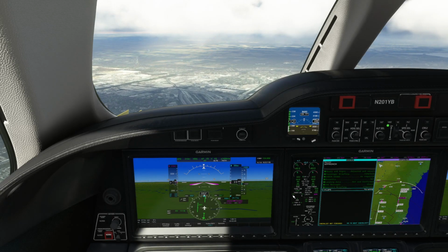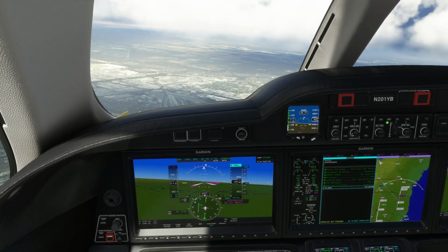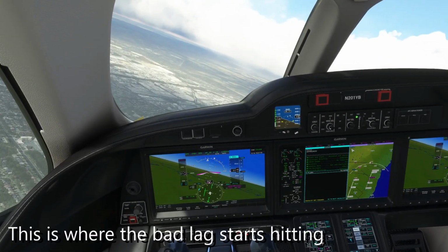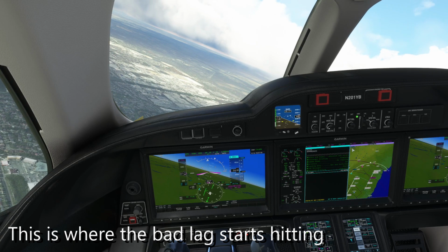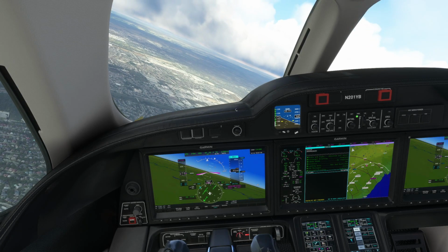Alright, we will now go ahead and turn left almost 90 degrees. So a heading of 330. We'll do it that way, I think. Whoop! That happens to me sometimes with this. Oh, we're really lagging here a little bit.